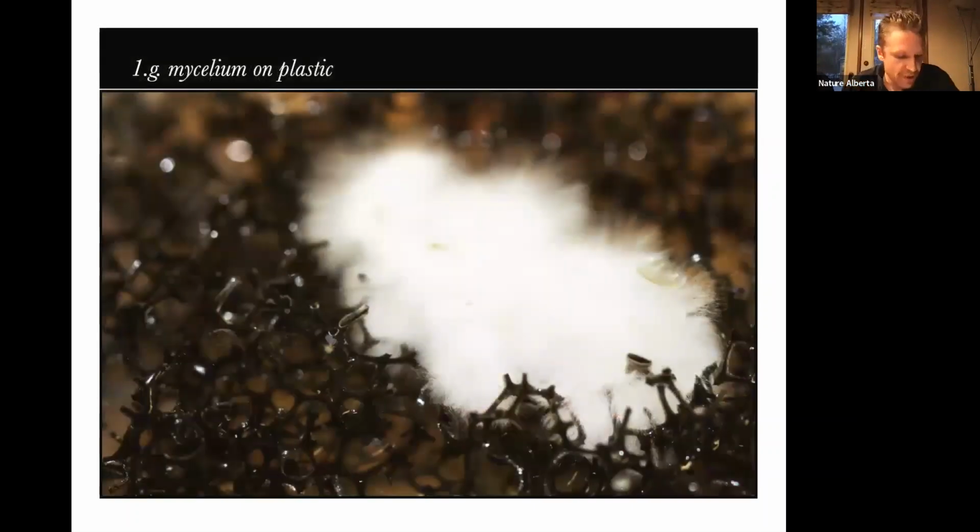This is a close-up of a mycelial mass growing on a plastic mesh. I also added a nutrient-rich agar, because the plastic itself wouldn't provide enough nutrition, I don't think, for it to grow properly.